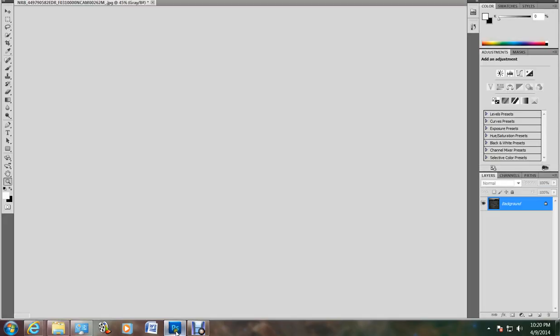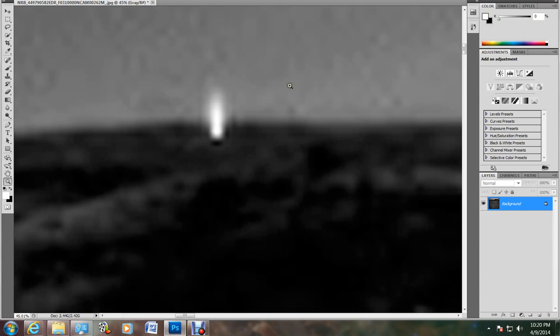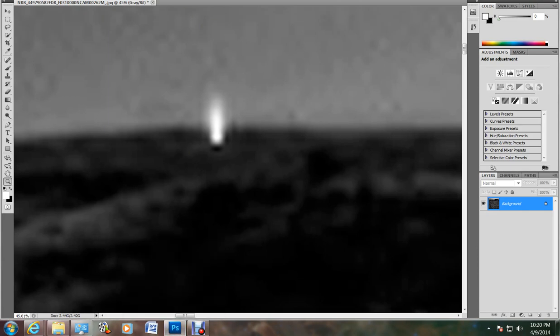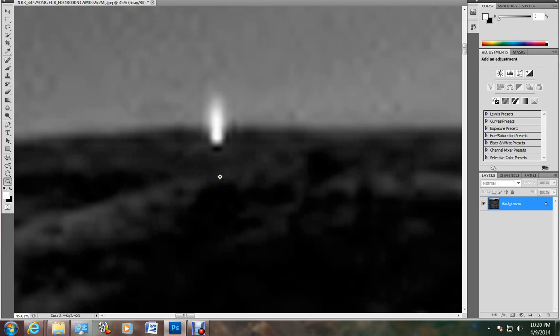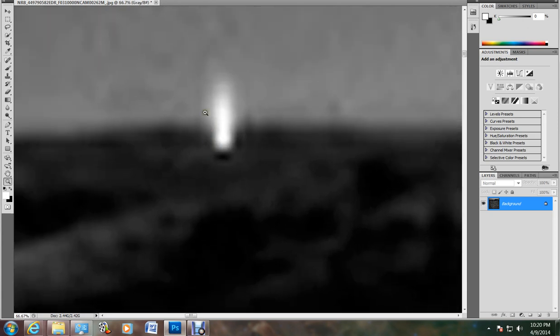Take a second to get our screen up. And there it is. Yes, folks, all I have done is simply gone into image size and jammed the resolution up to 3600 so we can get a better picture. Generally when you ram up the resolution, you will tell if this is part of the image or not. And as you can see, that light affects the background, foreground. That is part of the image. That was taken on Mars.